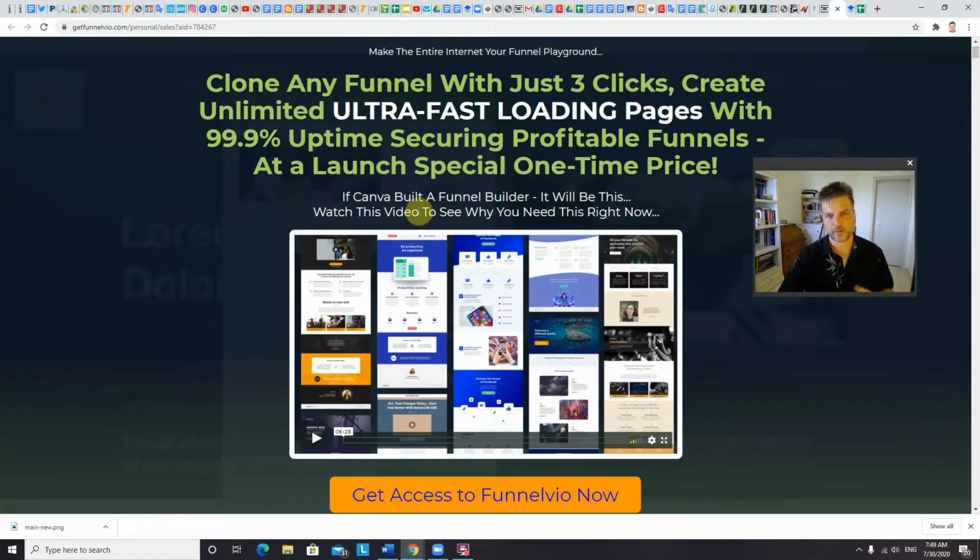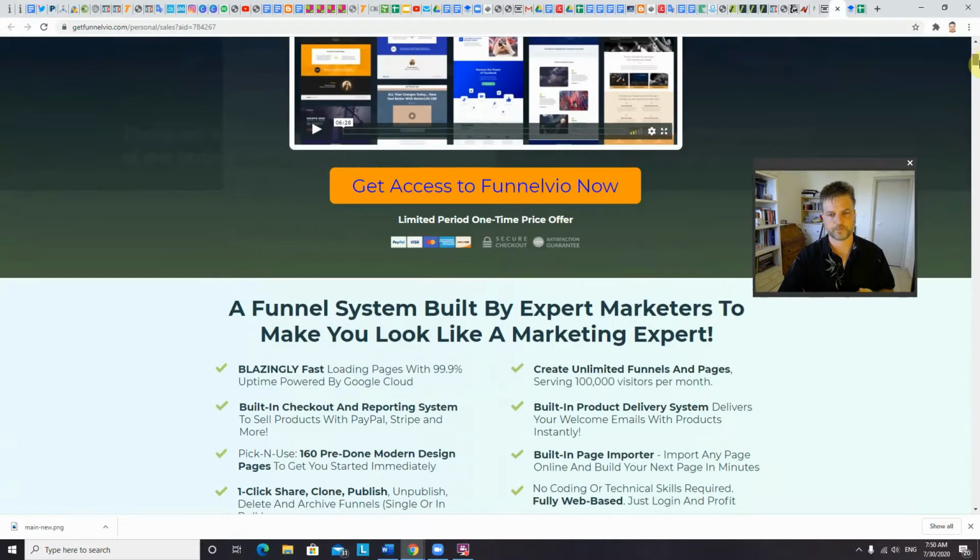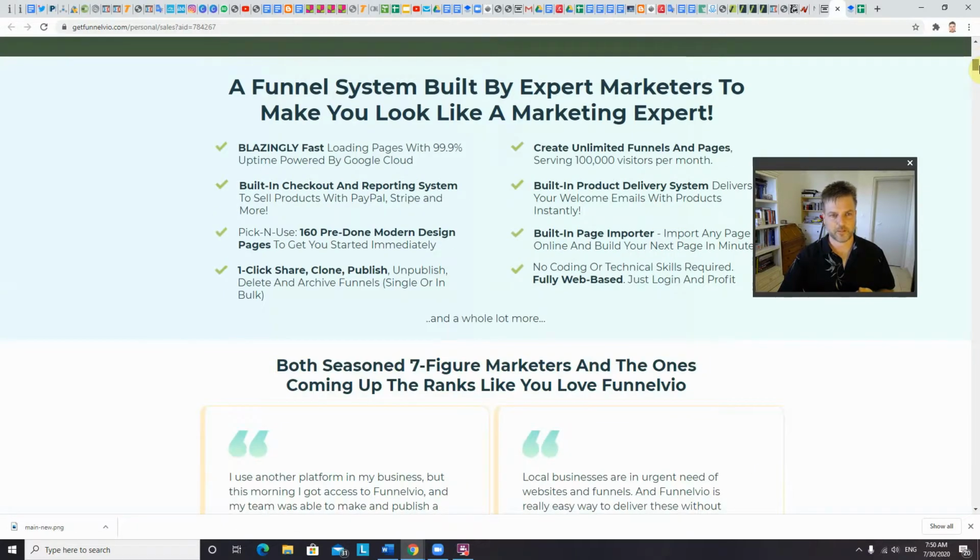And the 99% uptime means it's going to be ultra-fast web speed, which is really important for SEO and organic traffic. And how he does that is he uses Google Cloud, all right? So everything is hosted on the Google Cloud platform. Blazingly fast, built-in checkout and reporting system, pick and use 160 pre-done modern design packages. So he has pre-done for you templates that you can choose from. One-click share, clone, and publish.